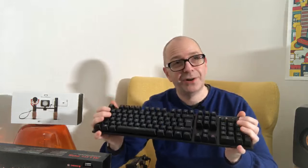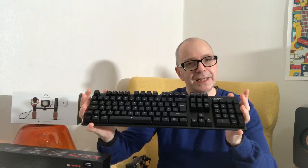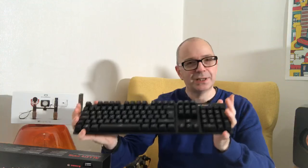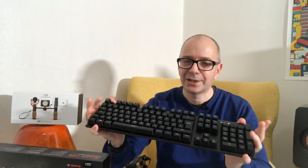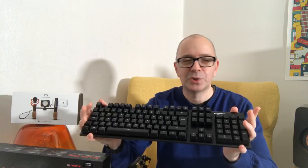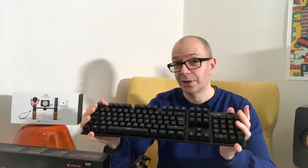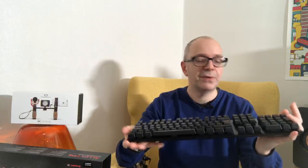To date, I really like the Kanex keyboard I'm currently using. This is probably in second place actually. So this has overtaken all the other keyboards I've been testing, apart from the Kanex, because that's a bit more similar to what I've been used to on the laptops and the Apple keyboards because of the chiclet style keys. But this is currently in second place. So very, very good keyboard.